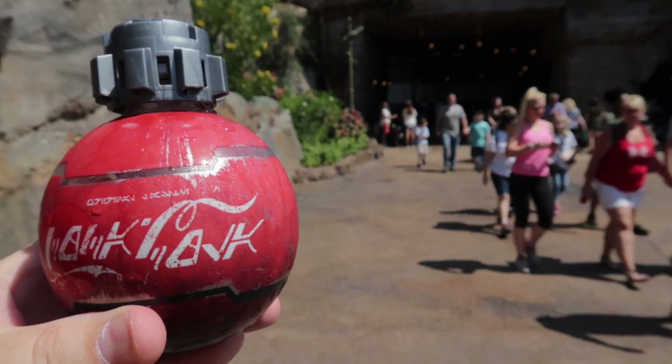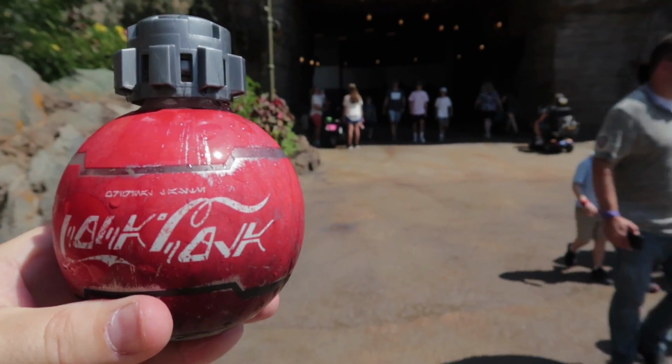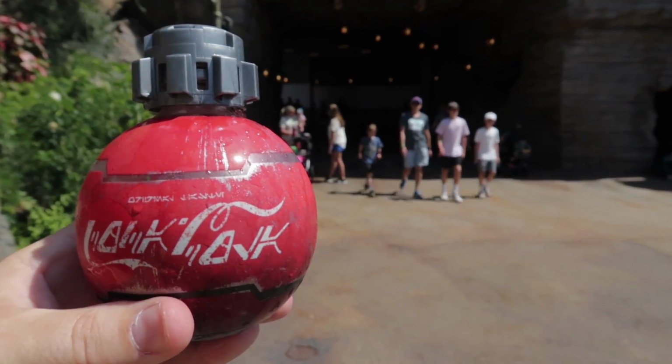Of course, I am not leaving empty-handed, as I did get myself a little Coke in one of these detonator bottles. Pretty cool. You know what guys, considering I still need Disney to unlock my car for me, I think that's going to end it for today. A little short vlog, I think, but I am going to come back this weekend with Nikki and take a closer look at the new Hollywood Studios.